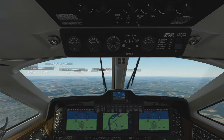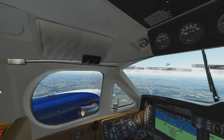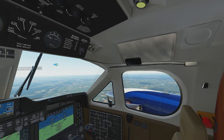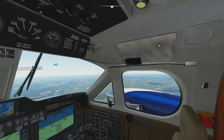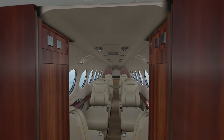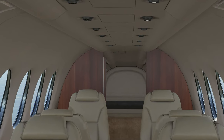Inside. Everything looks good in here. Getting some kind of funny shadow action or whatever going on up here. Interesting. Kind of too bad you can't get up and walk back there or carry passengers. What's all the way in the back? I guess that's luggage hold or something, or maybe galley.